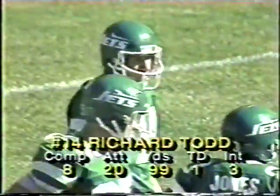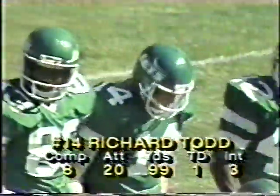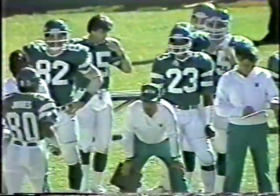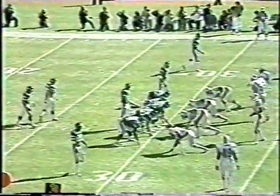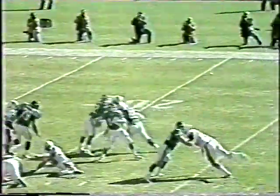And look at the numbers for Todd. 8 completions, 20 attempts, 99 yards, 1 TD. But the biggest number on the board, 3 interceptions. And 2 of those interceptions, he had a man open in the end zone, couldn't hit him. The other became a touchdown for Miami. That's a 21-point difference. 2:23 left in the half. 3rd down and 8. And he's in trouble again.